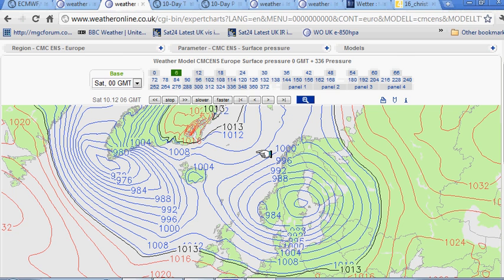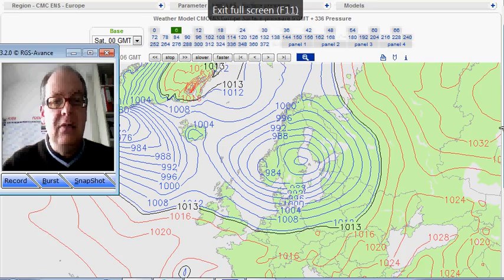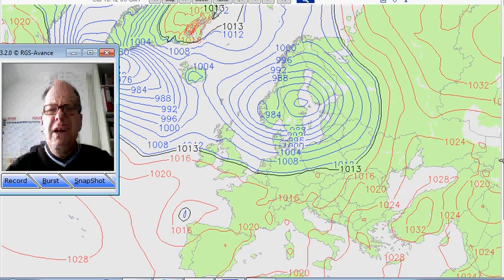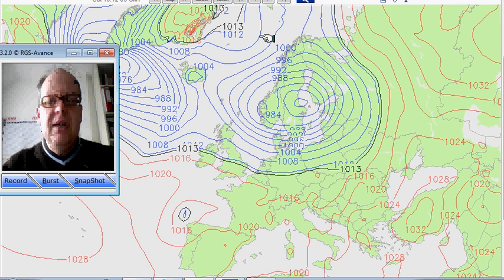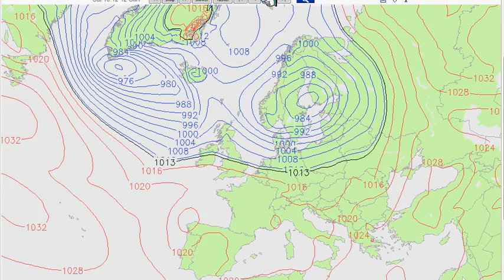But this is how I think it's going to play out. This is from the Canadian model. This is from the Canadian ensemble model, and they're pretty good at getting cold outbreaks. So this is why I'm taking notice of this. Now, don't go running around saying this is it, this is exactly what Christmas is going to be, because we can't say that at the moment. But this could well be telling us the tale as to how it's going to be.